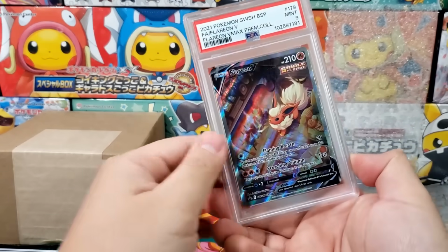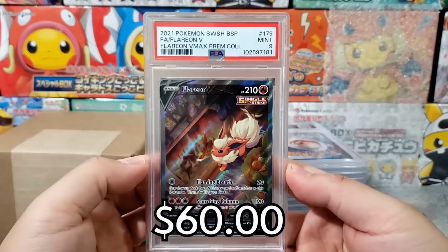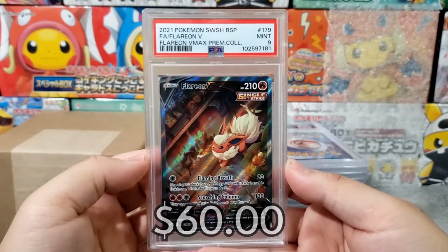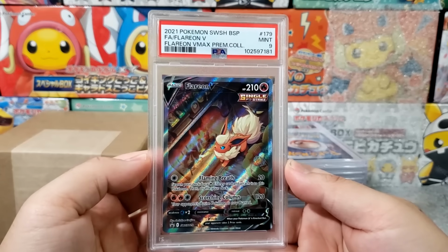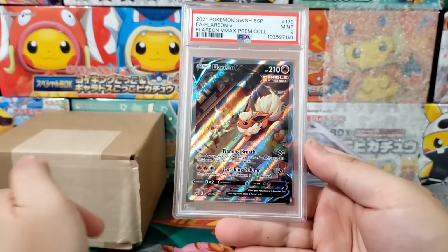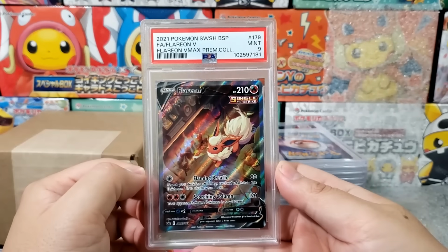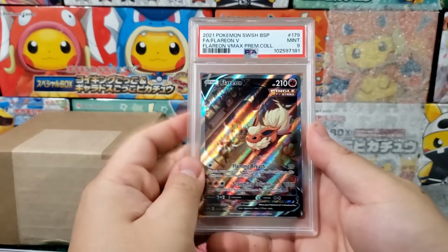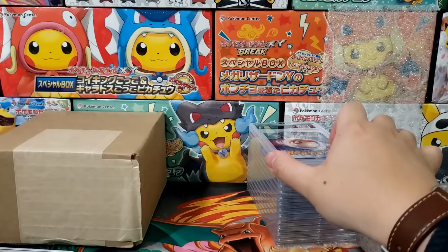Okay, the next one is the Flareon V. So this came inside of an Ultra Premium Collection. One of my personal ones, I have, I think, two extra Flareon collection boxes. So I ripped those open. And one of the Flareon Vs and one of the Flareon VMAX didn't even have a chance at being a PSA 10. These, at least, had a shot at being a PSA 10, but didn't turn out that well.